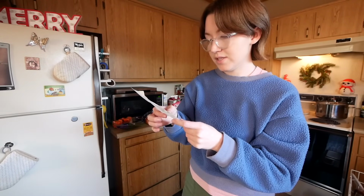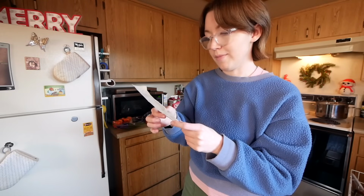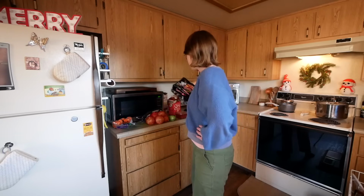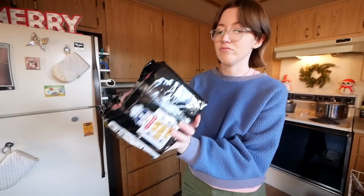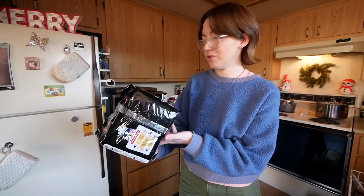And the most expensive thing by far was the ramen at $6.79. But these are kind of huge. The Buldak ramens are very big. I could even rip it in half. I might try to spread these out.